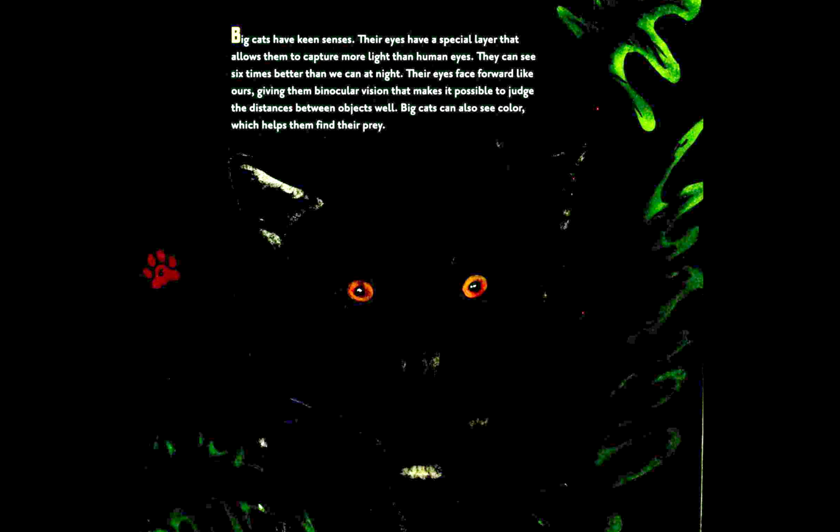Big cats have keen senses. Their eyes have a special layer that allows them to capture more light than human eyes. They can see 6 times better than we can at night. Their eyes face forward like ours, giving them binocular vision that makes it possible to judge the distances between objects well. Big cats can also see color, which helps them find their prey.